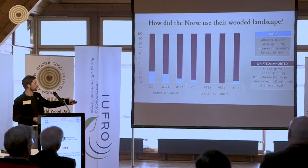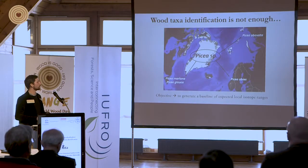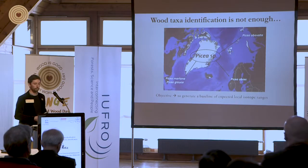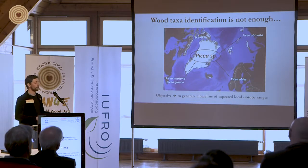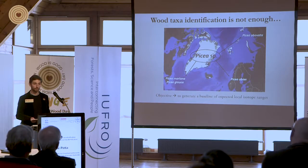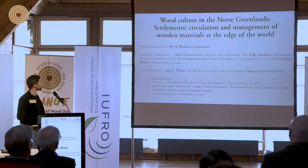Now I say driftwood or imported, and this is the start of the talk I'm going to have about the isotopes, because we know wood taxa identification is great, but sometimes it's also not enough. How am I supposed to tell the difference between spruce that has been growing in the Markland area or in the Northern Europe area, and spruce that has come as driftwood? Which is why I decided to start a provenancing project using isotopes.